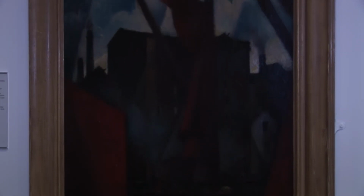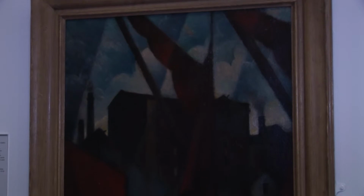But at the moment it's well worth coming along and having a look at this Nevinson, which won't have been seen by anybody for 70 or 80 years. It's a major Vorticist or Futurist work of art by an artist who was trying to find a new way of working, a new style. It was painted in 1913. The year after that, he went off to the First World War, and he became the most important and the most famous artist of the First World War in Britain.